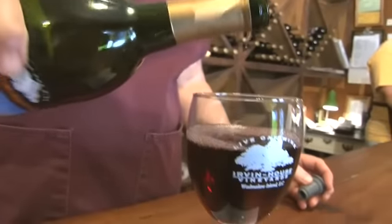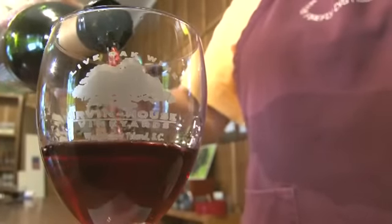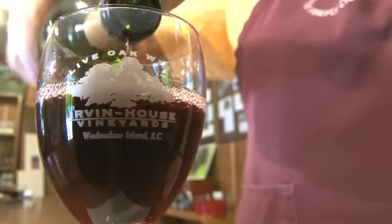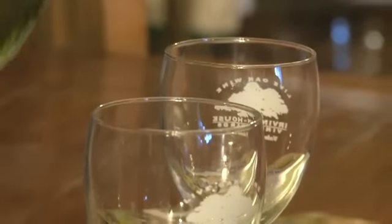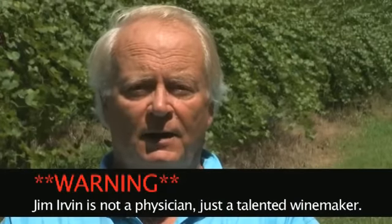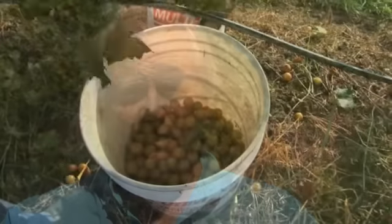All the doctors tell you to drink red wine because it's got something in it, and that something is called resveratrol. And it's a compound that works on many parts of your body. It's a very strong antioxidant. It also works on your blood. And what it does with your blood and your cardiovascular system is it lowers your bad cholesterol. It increases your good. Since I started making this wine, my bad cholesterol has gone from 184 to 70.